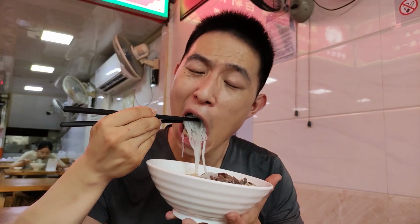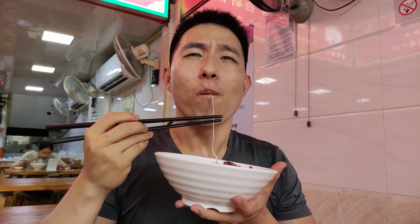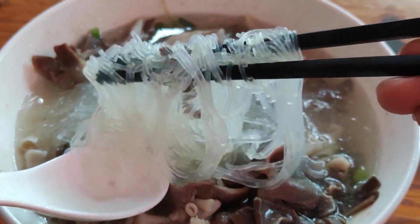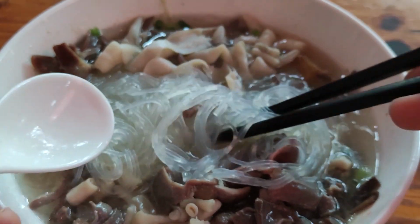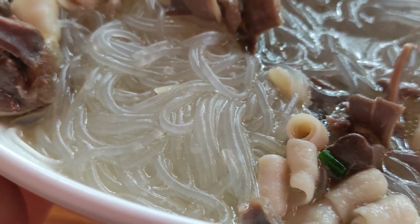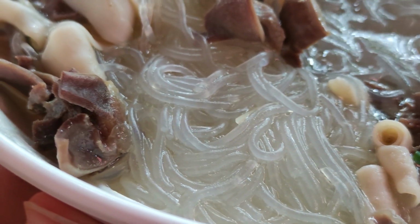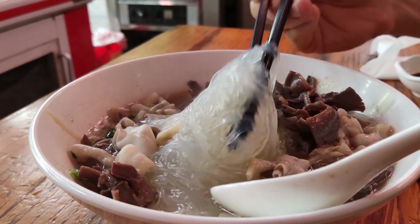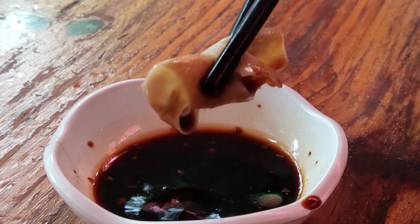First bite. This green bean noodle is amazing. I mean, it's not chewy at all. It's just crumbly, bouncy. Bite into it, just breaks apart. But it's still soaking up all the juices, all that stock soup goodness. Slippery, bouncy, flavorful. Let's try the dipping sauce.